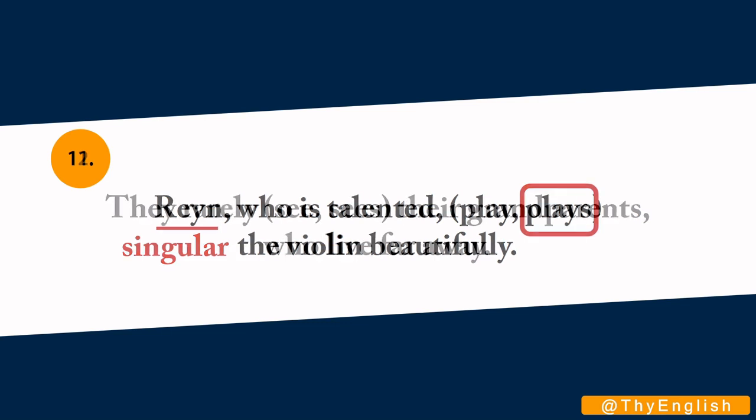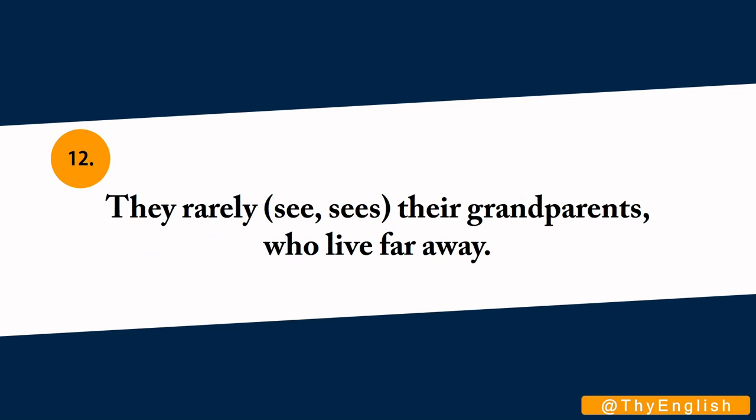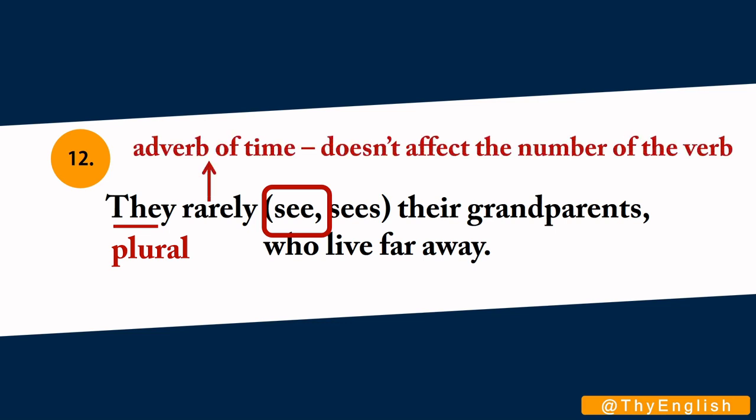Number 12. They rarely sees their grandparents who live far away. The subject, they, is plural. So the verb is also plural or with no S ending. See. Another thing, we have the word rarely. It is an adverb of time that doesn't affect the number of the verb. So the sentence is, they rarely see their grandparents who live far away.